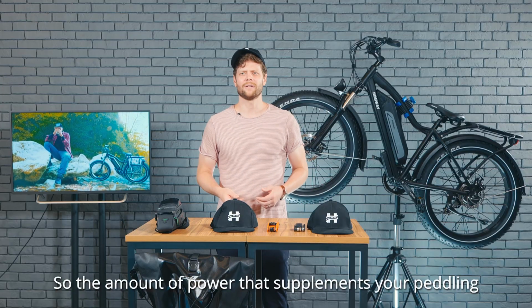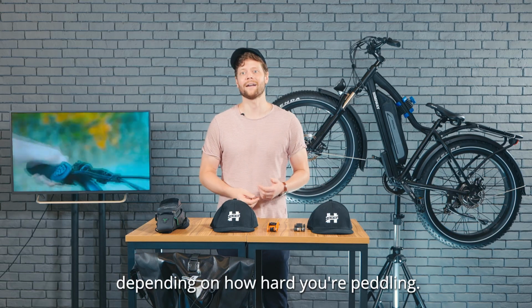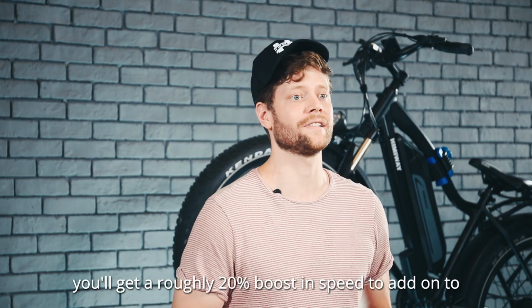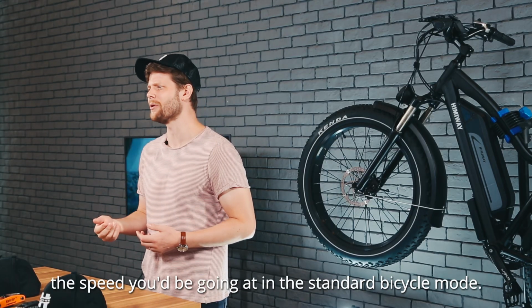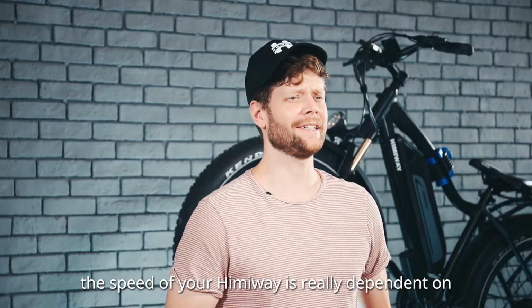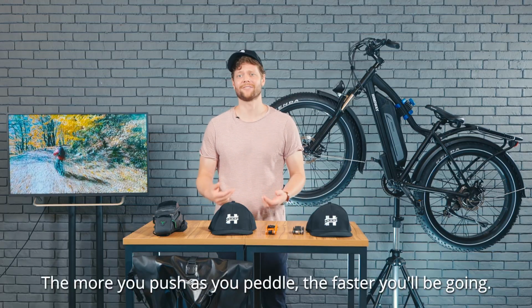So the amount of power that supplements your pedaling as you ride your Himiway varies depending on how hard you're pedaling. In general, when you're using power assist, you'll get a roughly 20% boost in speed to add on to the speed you'd be going at in the normal standard bicycle mode. So, when you're in standard or power-assisted modes, the speed of your Himiway is really dependent on the effort you put into pedaling. The more you push as you pedal, the faster you'll be going.